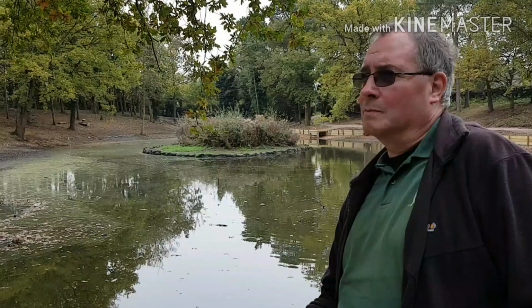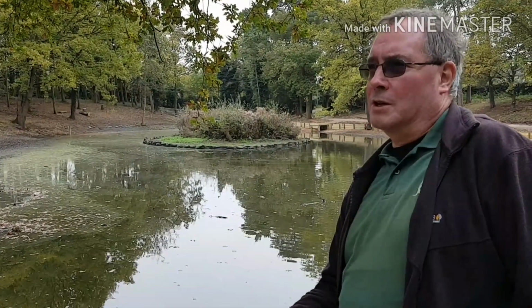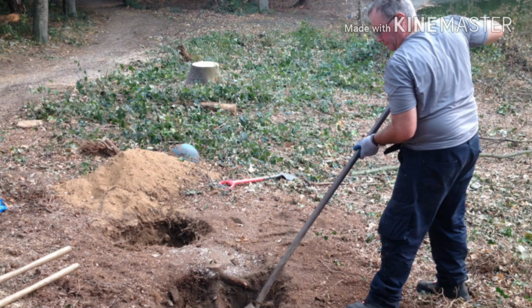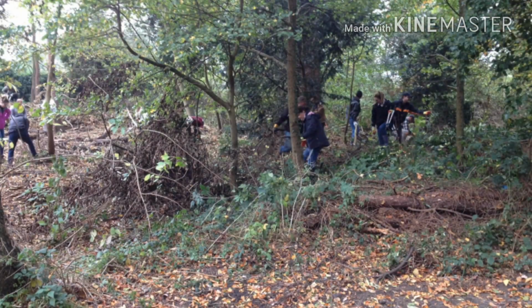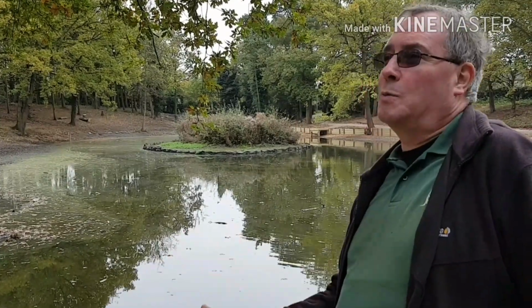So what kind of work have you been doing here then? Clearing brambles, taking trees down, and just generally tidying the place up. An awful lot of litter, bags and bags of litter that have been left here for months, years probably. So yes, generally just cleaning the place up, tidying it up, and making it more open.